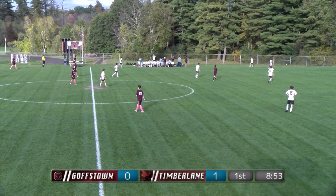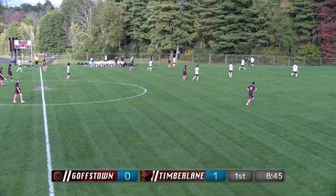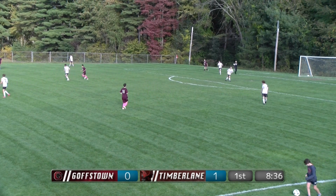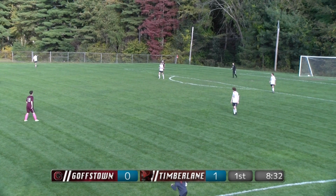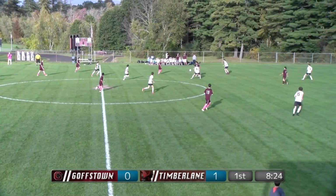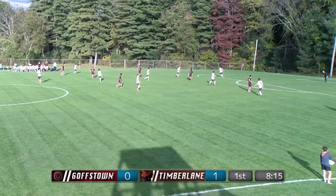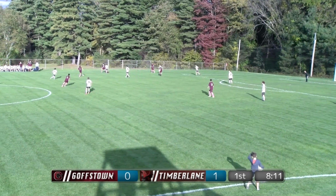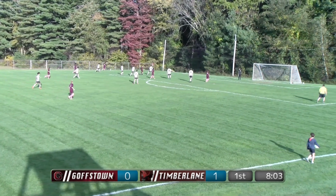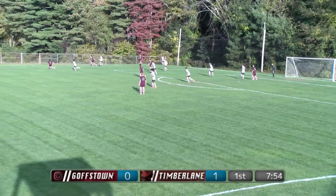They won that throw in. It's a bit of a miscue there. Pick it up. Dylan to Jake. Evan breaks that up. Gets the ball up, but couldn't quite get it to Dylan.